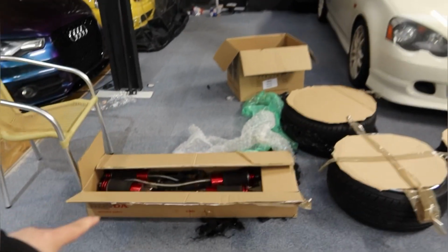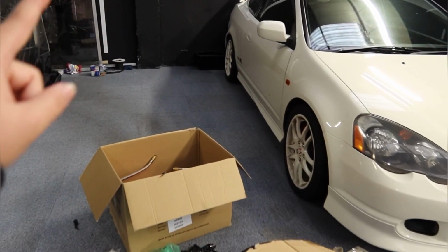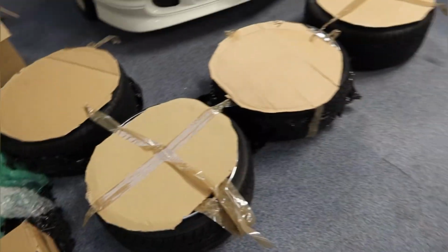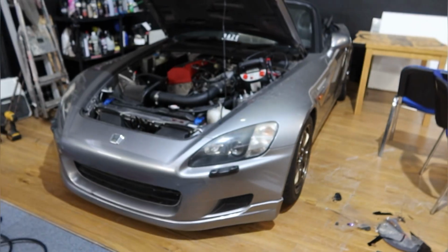My air suspension has arrived. Got our struts in here, got our management and my tank over here, and we've got the wheels here. Oh, this thing is dead. Let's get it started and we can take it down and put it onto the lift.